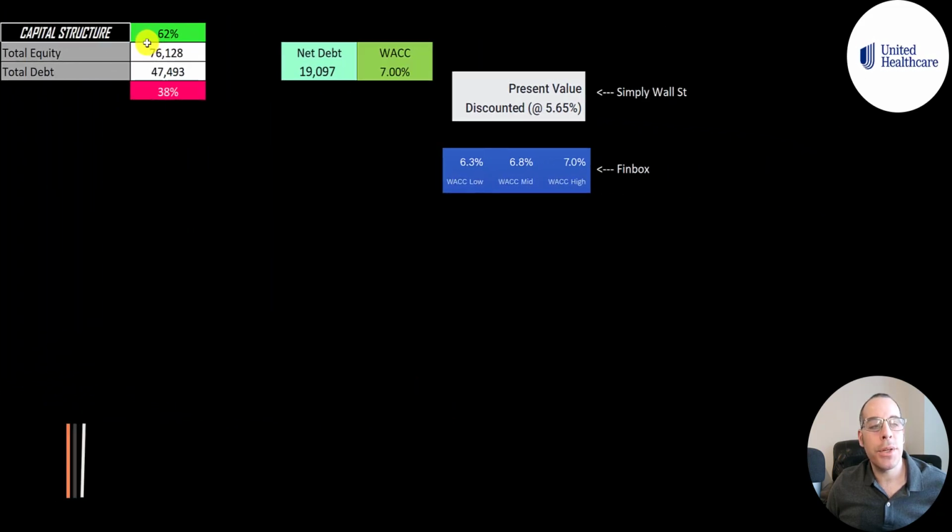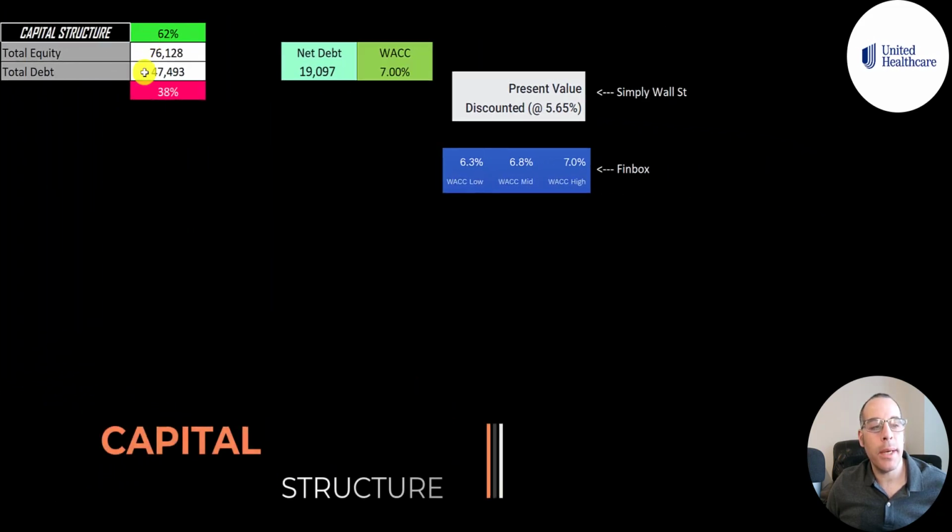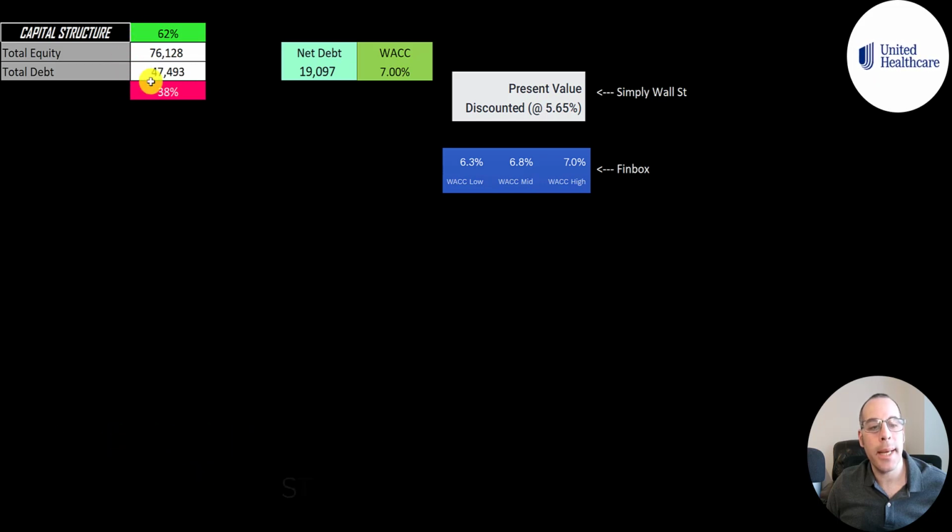Let's look at the capital structure. $76 billion of equity, $47 billion of debt. They're 62% equity, 38% debt. And they could pay off a bulk of their debt with the cash on their balance sheet if they wanted to. Their net debt is $19 billion.